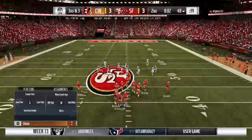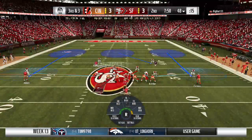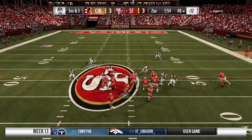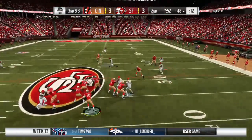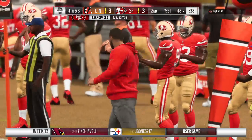The Niners on 3rd down. Just 1 for 3 thus far. This time it's 3rd and 3. To throw, it's Garoppolo. And that is incomplete. Nice play there to force the incompletion.